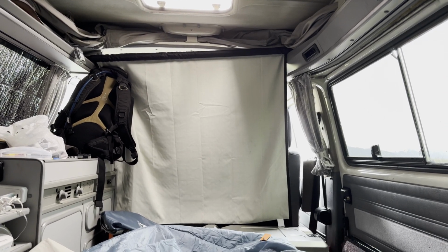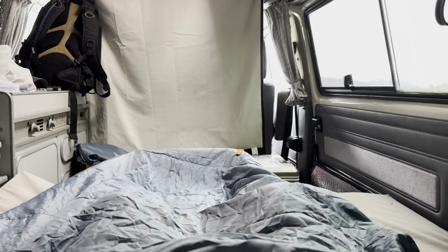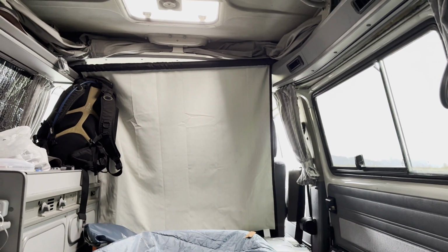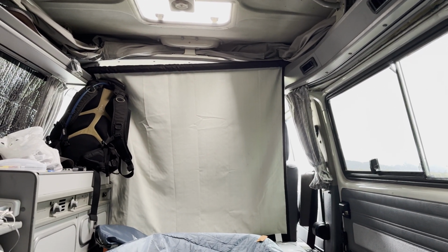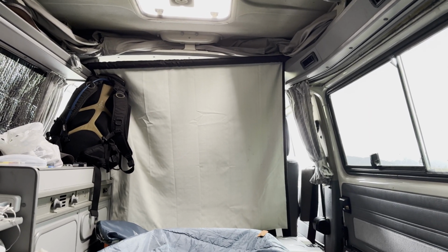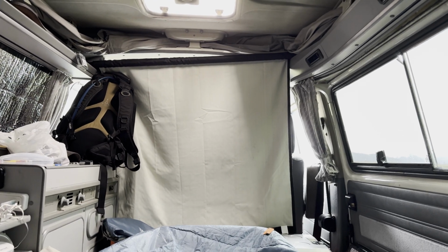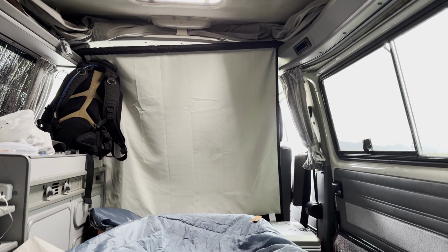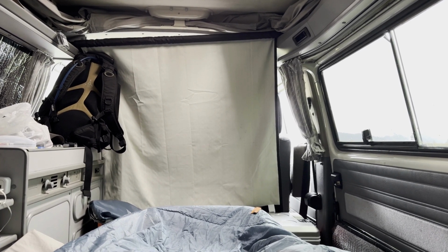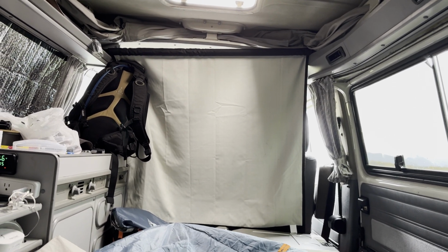Well, good morning. I am still being lazy here in bed. It's pouring rain outside, so I figured I would just chill for a little bit, turn the heater on and knock the coolness out of the air, and I'll get dressed and then I'm gonna go hiking, I think, as soon as it quits raining a little bit.